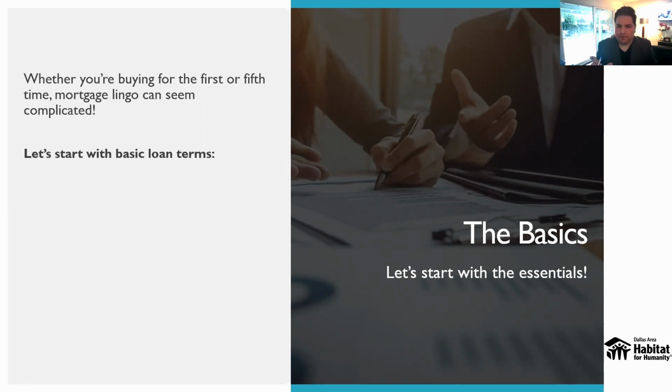So the key is for you guys to learn some basic information so you can start understanding why maybe a specific lender is suggesting a loan, or maybe you don't agree. Based on the basic information that you've learned, it's going to allow you to ask the right questions and really ask, why am I being put into that? I thought this was for this versus that. So it's going to give you some more ammunition to ask the right questions.